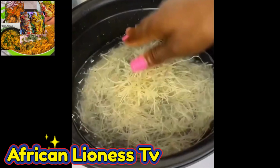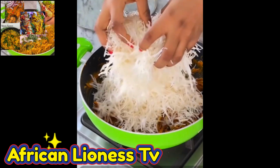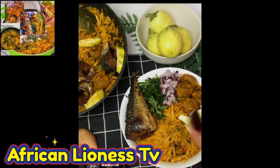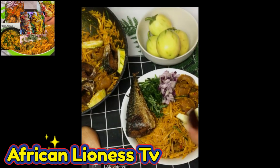Then soak the abacha in cold water till soft, about 10 minutes, and leave it to drain in a sieve or drainer. Once marinated, grill the fish for about 45 to 50 minutes on high heat until it is well done. It is ready to eat.